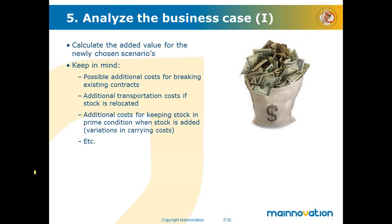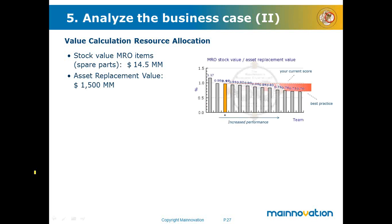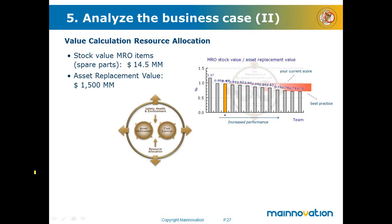What I would like to focus on now is how the reduction of the stock value is calculated within VDM. So assume that we have a stock value of $14.5 million and the asset replacement value of this company is $1.5 million. Here's the KPI, MRO stock value divided by the asset replacement value. We see that the current score is like 0.97 and the best practice is 0.7. So what we are going to calculate is if we are able to lower our stock value to that 0.7 level, the best practice level, what value or cash would that bring to us.